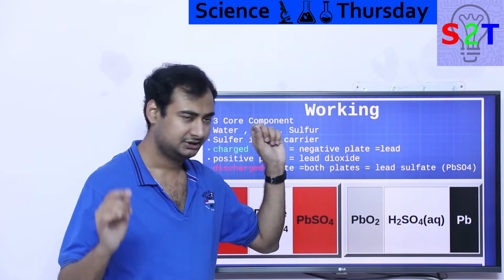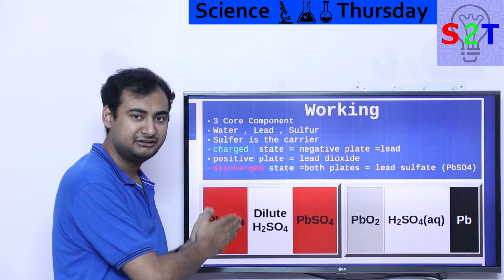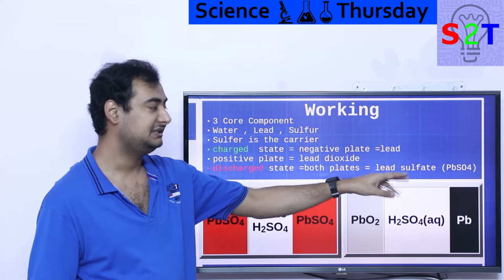So this is your charge state. You connect a load, you start discharging, and your battery is completely discharged. What happened then? Basically, sulfur oxide went away from the water and directly went into the electrodes. Anode and cathode both turned into lead sulfate, basically PbSO4.